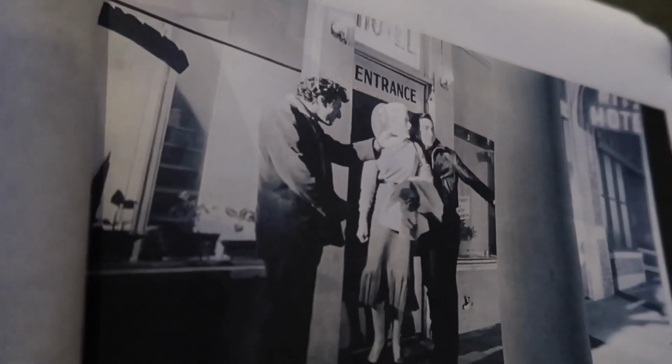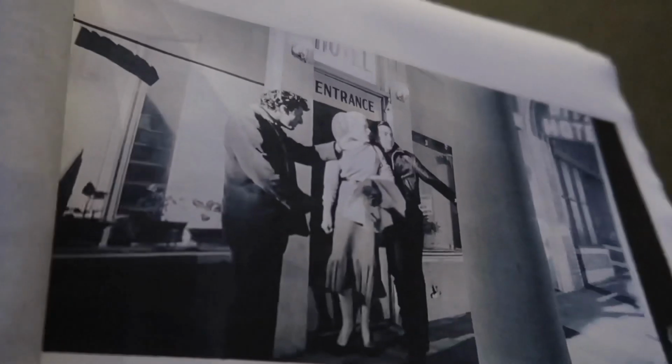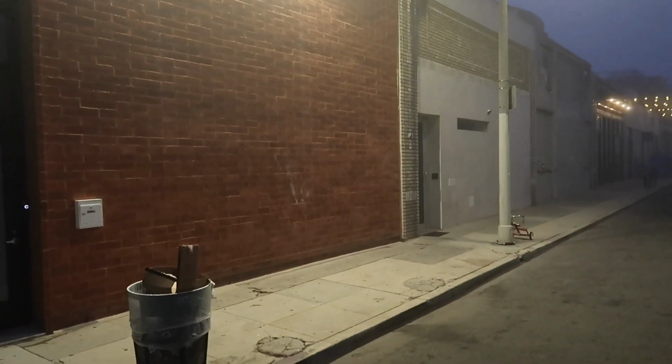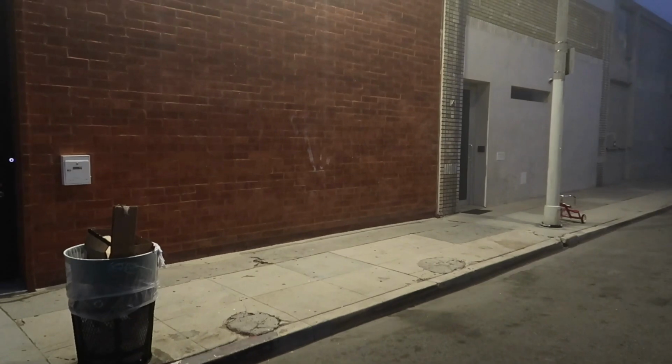Had a photograph taken of her. She turned around to look at the cute little baby. There's kind of where that would have happened, more or less. I'm totally nerding out here. Also use this as interiors, as shown here. The brick would have been gone. There would have been a glass window. They were filming out of it, looking across the way.